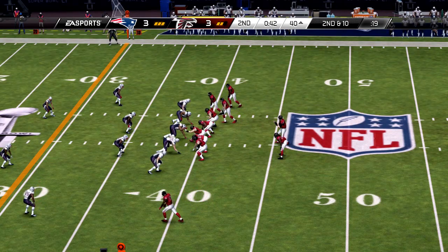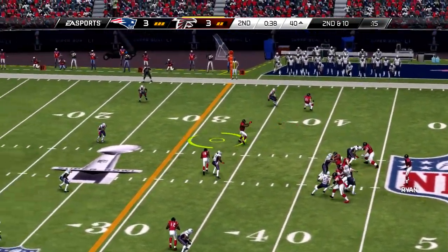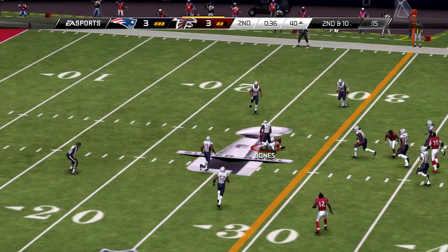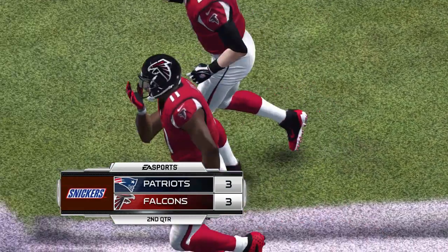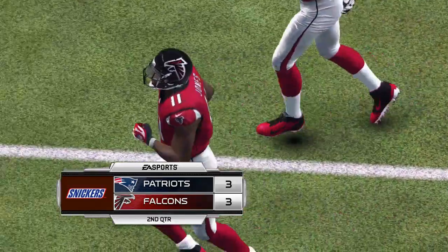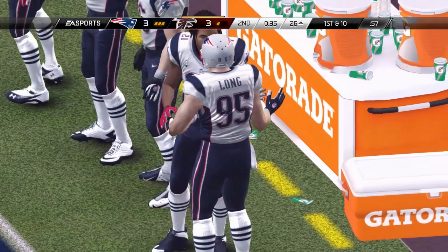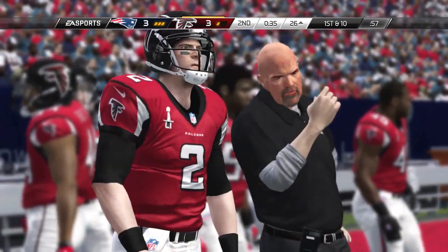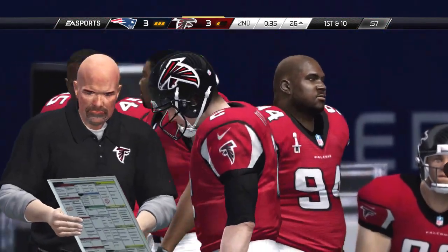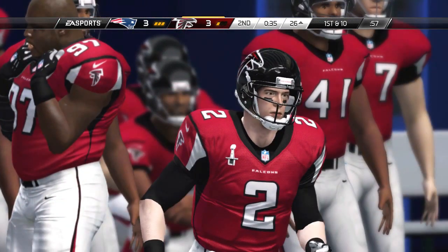Second and 10. Shotgun formation. Middle of the field throw. And it's complete. The stop by Patrick Chung. And a timeout is taken here by the offense. So the offense took the timeout. Looks like they're ready to go as we get set to resume the action.